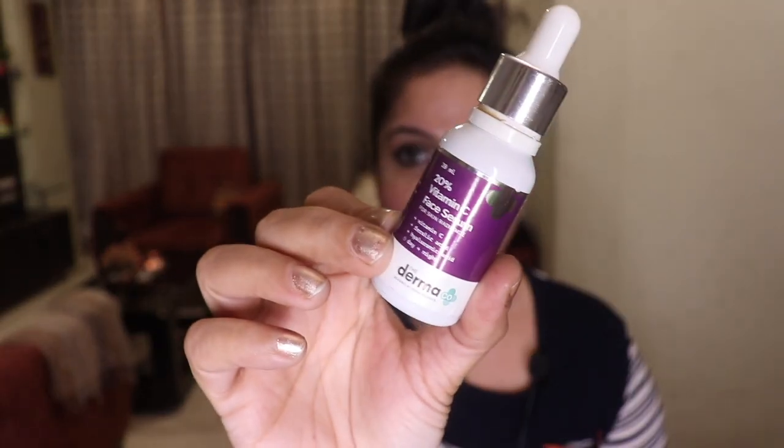I have another vitamin C serum. This is from Dermaco again, and this is the 20% vitamin C face serum, which has ferulic acid, hyaluronic acid, and I think it has vitamin E also, but I'm not too sure. This bottle retails for 899 rupees, and the vitamin C they have used here is ethyl ascorbic acid. This one's a great serum as well. Gives a nice glow to the skin. I love the serum. ये मेरी पहली बॉटल है जो मैंने खत्म की है. I have already ordered a second one and I'm going to start using it because this one is over.